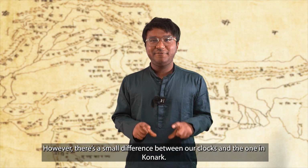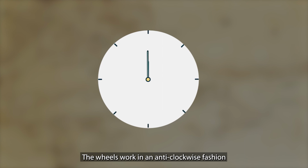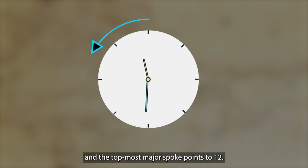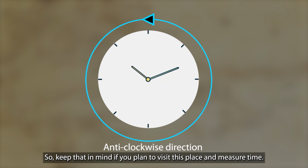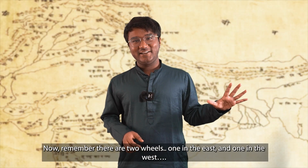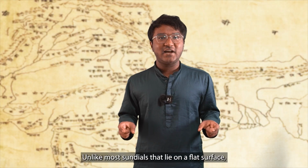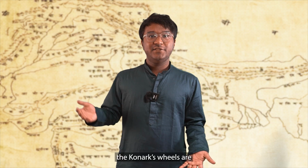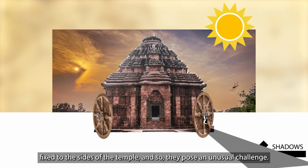However, there's a small difference between our clocks and the one in Konark. The wheels work in an anti-clockwise fashion, and the topmost major spoke points to 12. So keep that in mind if you plan to visit the place and measure time. Now remember, there are 2 wheels, one on the east side and one in the west. One wheel isn't enough. Unlike most sundials that lie on a flat surface, the Konark wheels are fixed to the sides of the temple, and so they pose an unusual challenge.